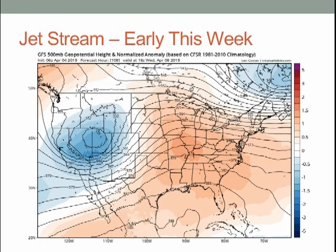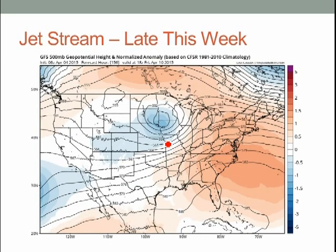Now, the change that I'm seeing, and I mentioned this the last couple briefings, is that pattern of the upper ridge over the west and the trough over the east, with the warm air over the west and the cooler air over the east. Remember, I just showed you that temperature graphic. That's breaking down, and we're getting more into a springtime pattern. So early this week, this is the upper jet stream pattern. You can see it bowing well to the north, and that's going to generally mean warmer temperatures over the entire region.